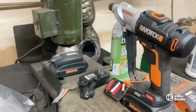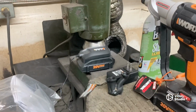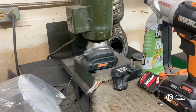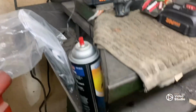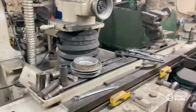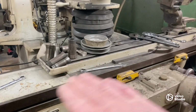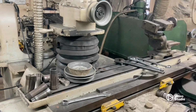Here's a little Foley side grinder, single side grinder. These things are hard to find, so it's worth a little money. Then we come around here. Here's another one, a Cincinnati #2, automatic traverse. You just turn it on, it does its thing. You just walk over here every now and then and feed it.